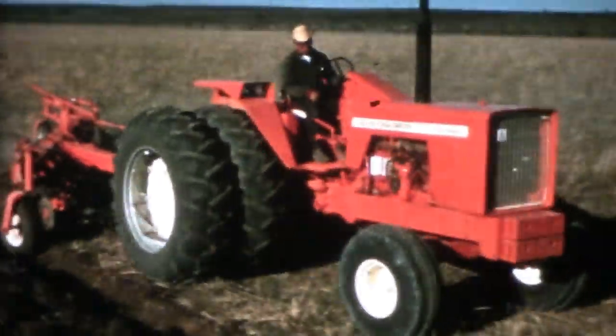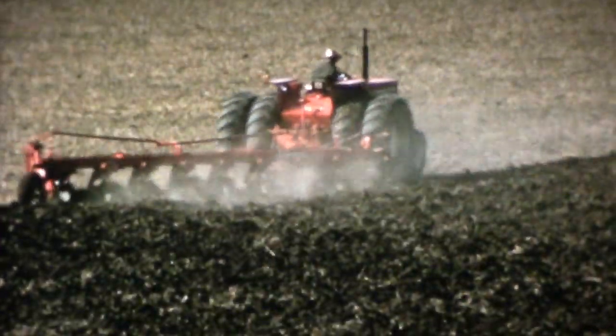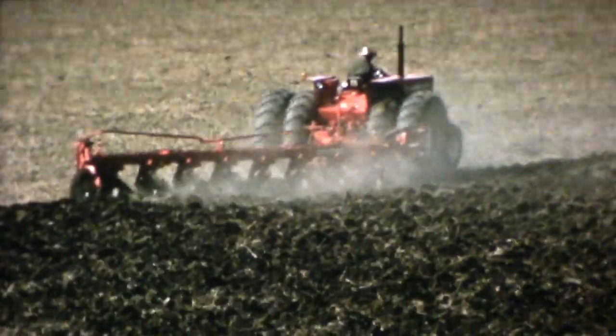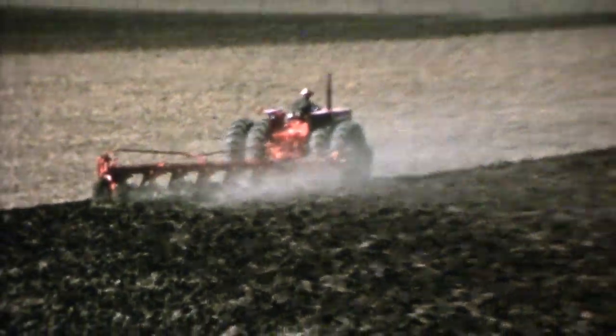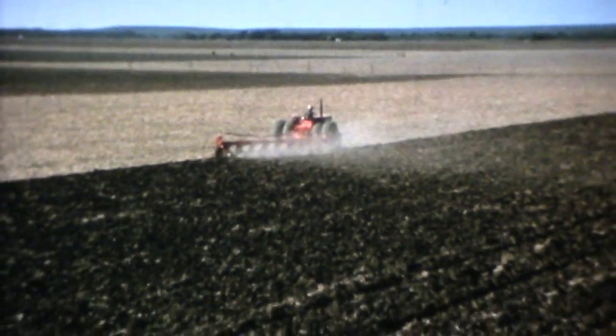...135 horsepower strong, turbocharged for extra go and fast response. The Allis Chalmers 220, a big tractor for the man with big ambition. Bring on those tough acres. The land handler is ready.